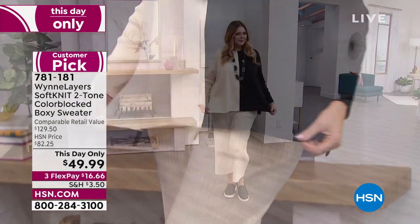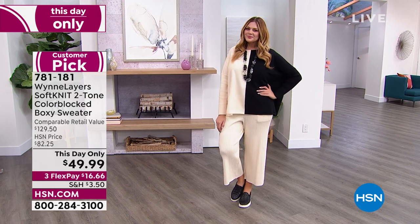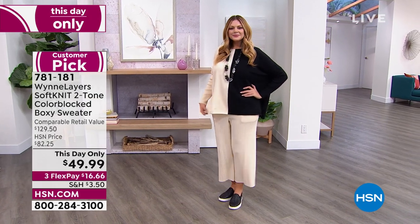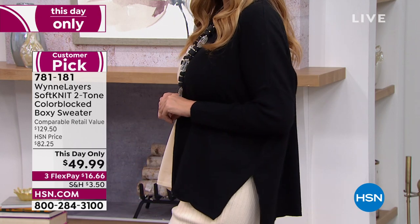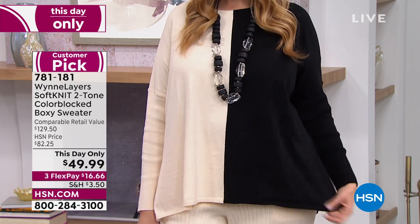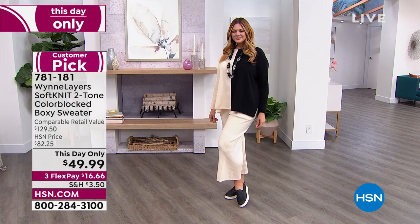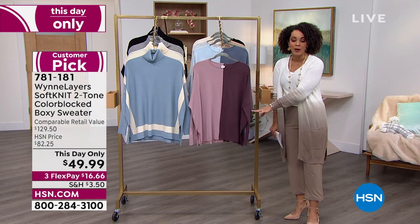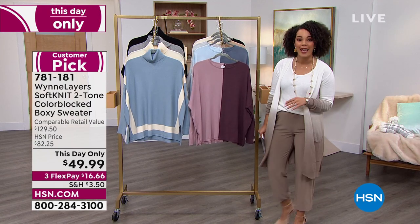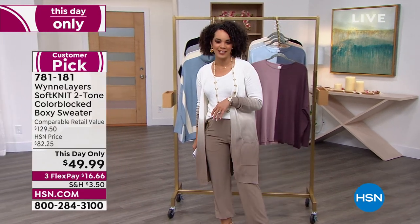Now, if you like fast fashion, this hour is not for you. If you wanna pick up an item and only wear it once or twice, this hour is not for you. But if you're looking for something of the utmost highest quality that will take you year after year, when you buy well, you buy less. And that's what MarlaWynne's line is all about. So you're welcome to get in the ordering process of the sweater if you want to. 781-181 is the item number. Also brand new.